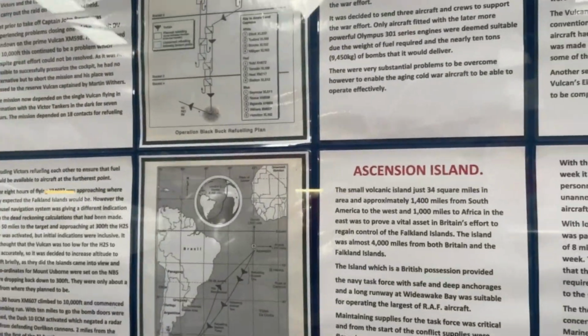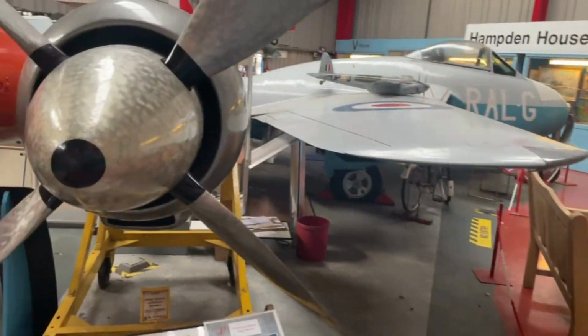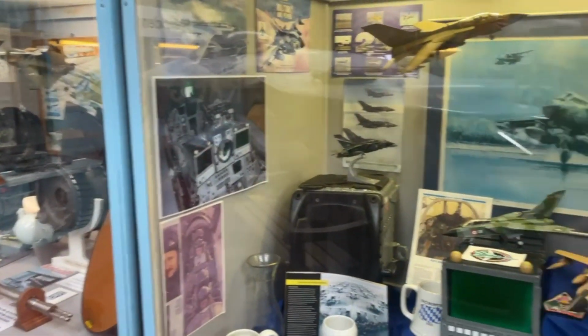Ascension Island. This is all about the Vulcan and the Vulcan going to the Falklands War. The gentleman I just met in the Vulcan bomber was very knowledgeable about the missions for the Falklands War.